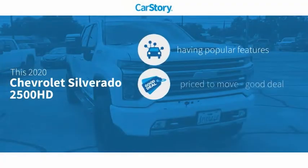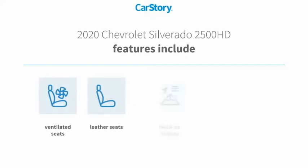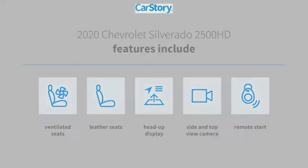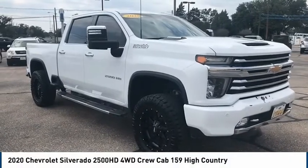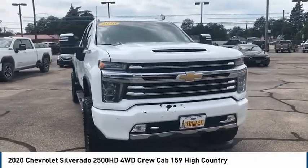Car Story research indicates this vehicle as having valuable features in high demand. A good deal. Features also include remote start, leather seats, heads-up display, ventilated seats. Stop by and take a look at the 2020 Silverado 2500 HD.